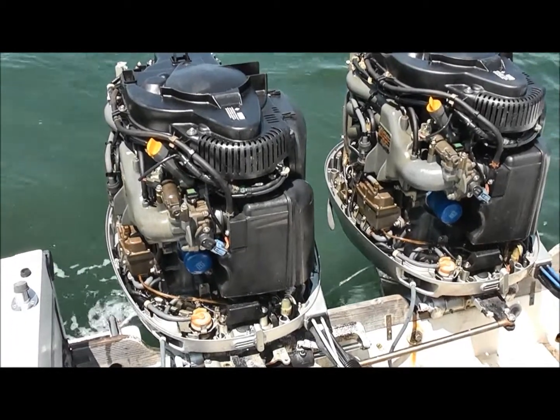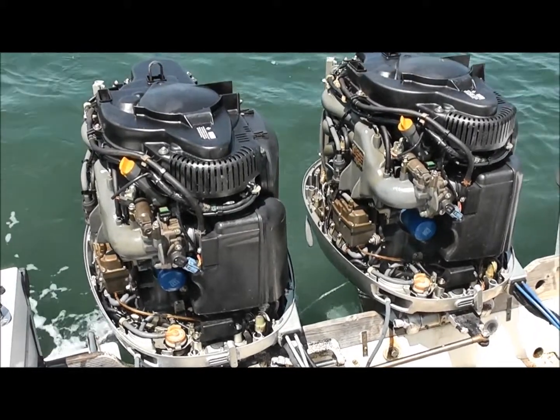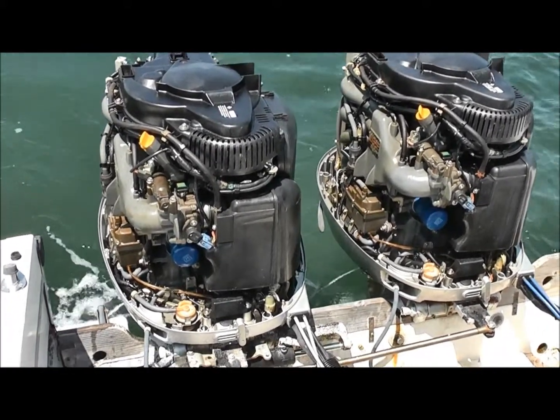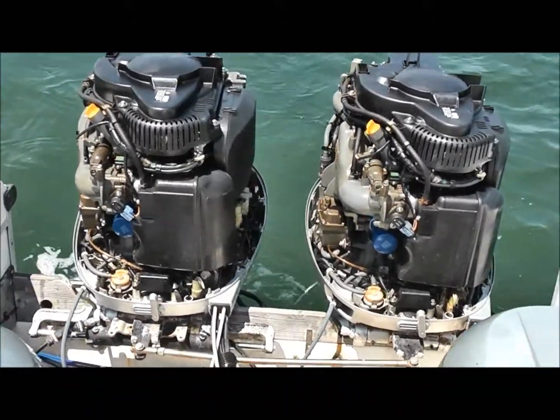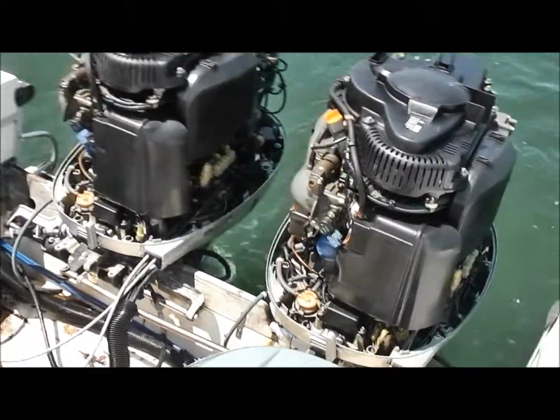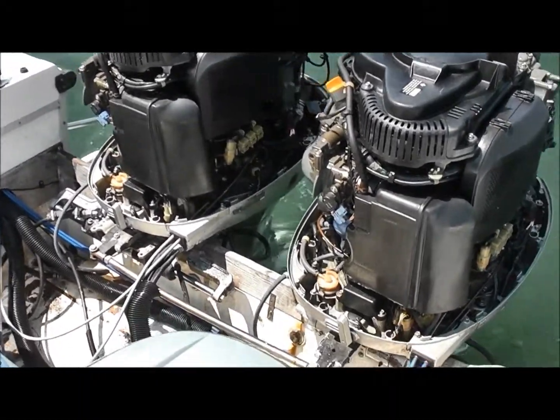Twin 130 Hondas, installed in 2002, approximately 600 hours. They're 2000s. They were leftovers from All Island Marine in Oceanside, New York.